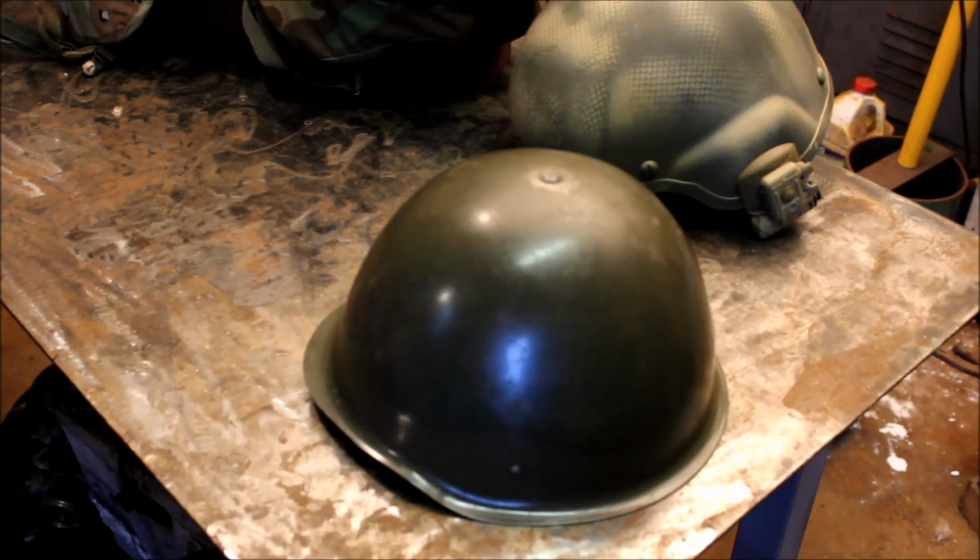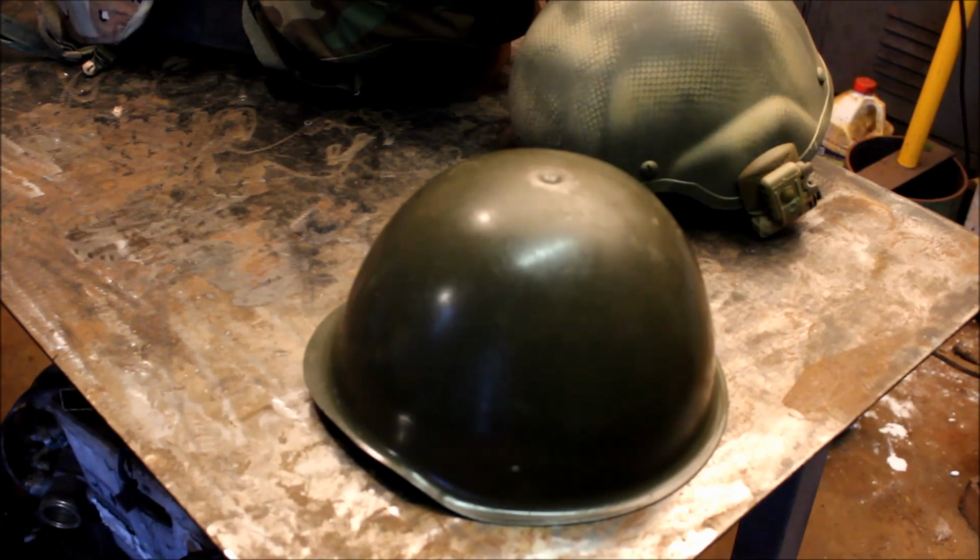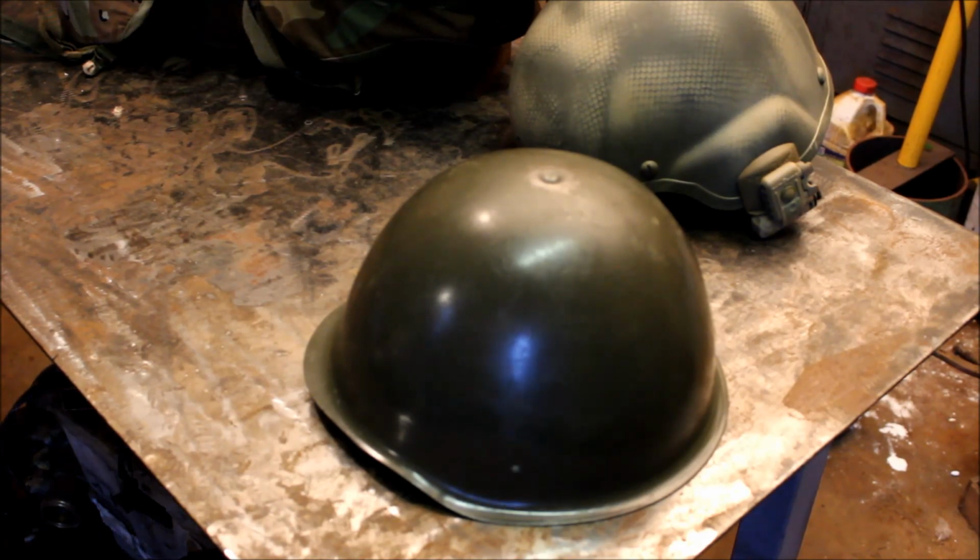bicycle helmets, whitewater helmets, hockey helmets, things like that, motorcycle helmets. These are helmets that don't offer ballistic protection, but they keep you from knocking your head. They might help with shell splinters and stuff like that. But it's better than absolutely nothing.